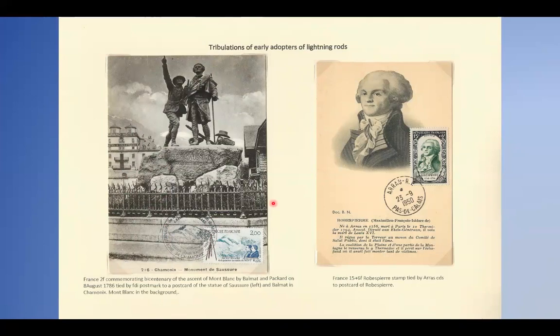The Swiss scientist and would-be mountaineer Horace Benedict de Saussure, illustrated on this maximum card to the left, erected a lightning rod on his Geneva house in 1771, but it caused his neighbours so much anxiety he feared they would riot. The maximum card, by the way, which has nothing to do with lightning, shows his statue in the town of Chamonix with Mont Blanc in the background.